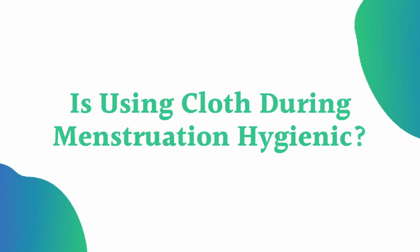So what are these reusable cloth pads? These are pads which are made of cloth, and they have a leak-proof layer which absorbs the flow so that there is no staining. These come in various sizes like small, medium, large, XL, double XL, just like your regular sanitary pads, and depending on your flow, you have to choose a size that fits your need.